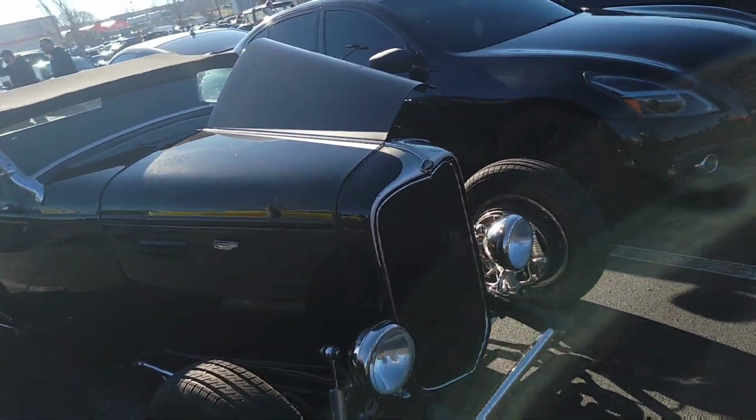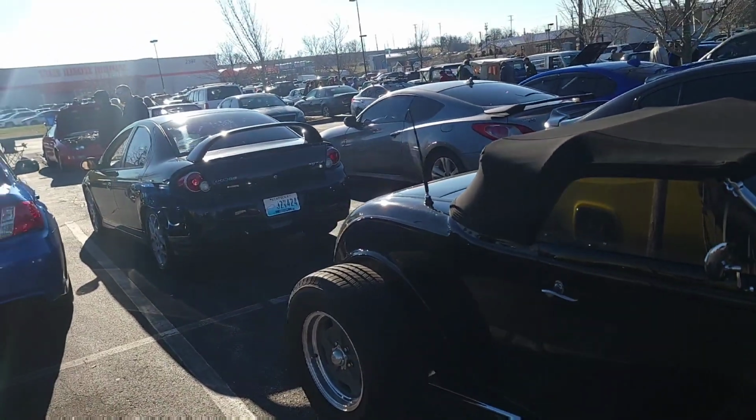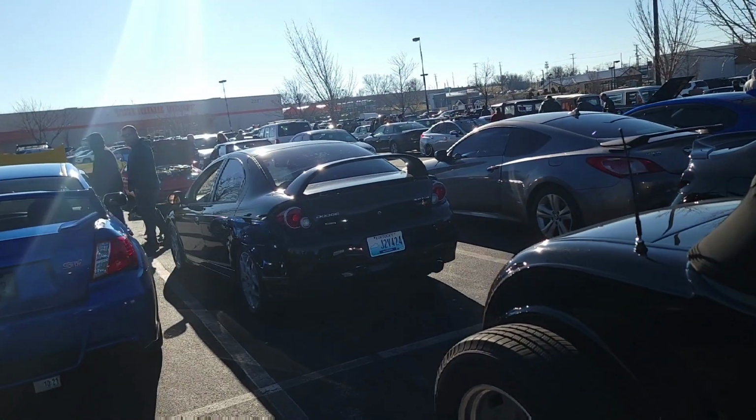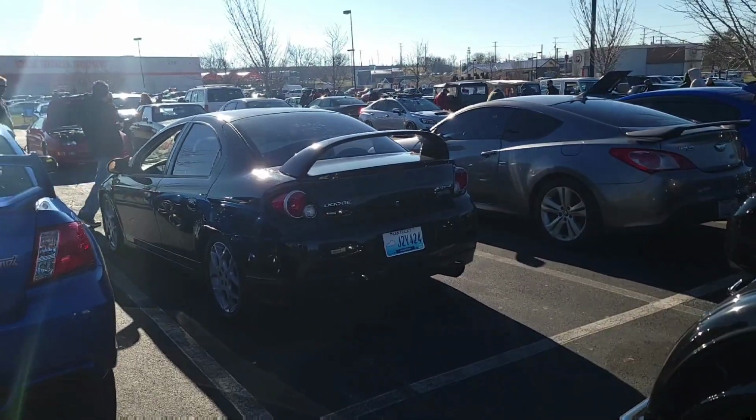And look at this rotor. Another Ford. And then we got an SRT4, which we have one at home, but ours is in a PT Cruiser. Same motor, same everything, just different bodies.